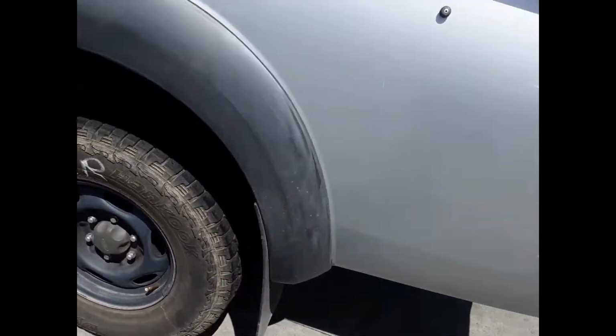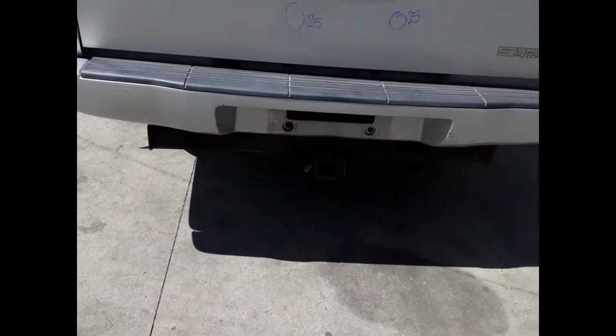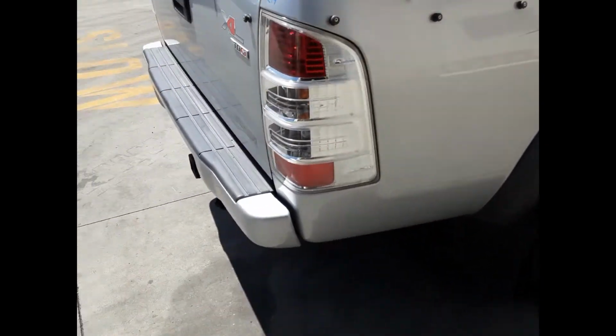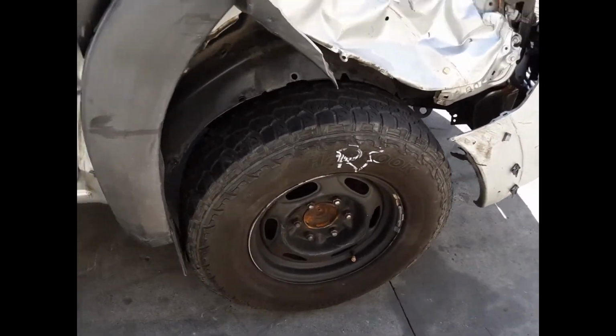good tyre, right tail light, tidy bumper cover, factory tow bar supplied with all bolts, brackets and loom, tailgate has multiple small dents, right hand tail light, right rear 15-inch steel rim with an average tyre, and right front 15-inch steel rim with an average tyre.